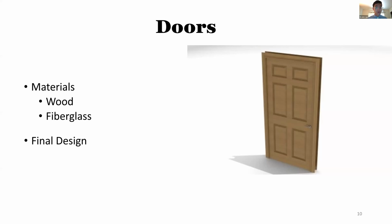than traditional wooden doors, but also have an insulated core. The final design of our doors is the use of birch as our material and a 1/4 inch thickness.